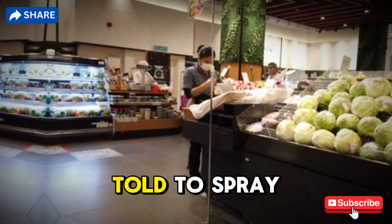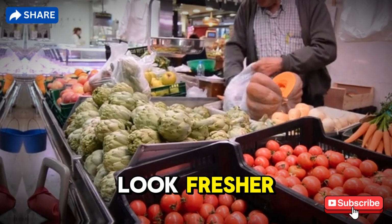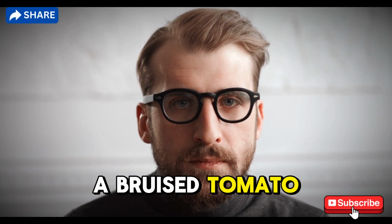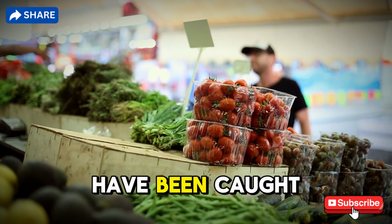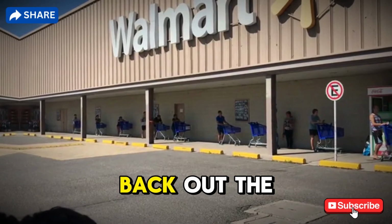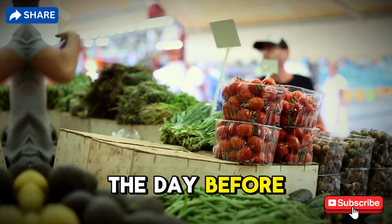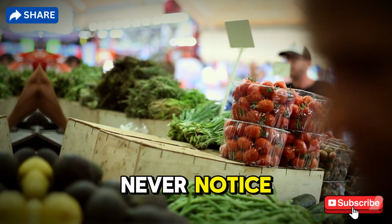Employees report being told to spray aging vegetables with water to make them look fresher. Wilted lettuce? Just repackage it. A bruised tomato? Toss it into a value bag. Some locations have been caught putting older vegetables back out the next morning, even after they've been partially rotten the day before. And the worst part, most customers never notice.